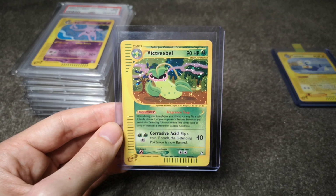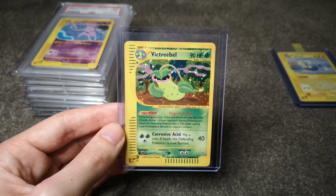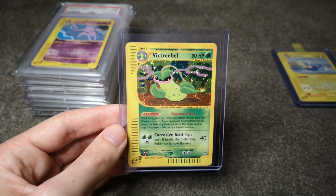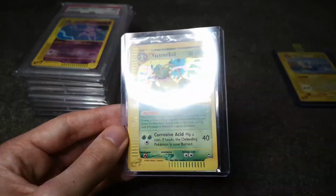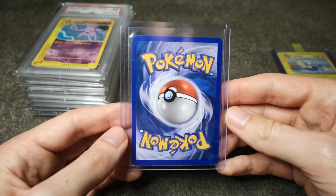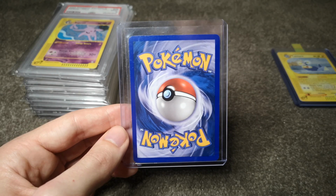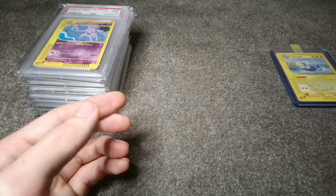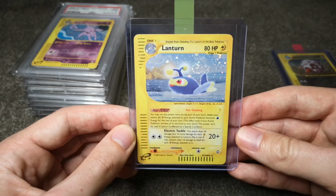I've been acquiring some raw cards bit by bit. There's a couple of Facebook groups for UK sellers, and I think I bought this one from someone on there, and it looks in really good shape. I don't think it's Gem 10 worthy. It'd probably get a 9. But basically I'm hoping that all of these cards that I submit will get either a 9 or a 10.